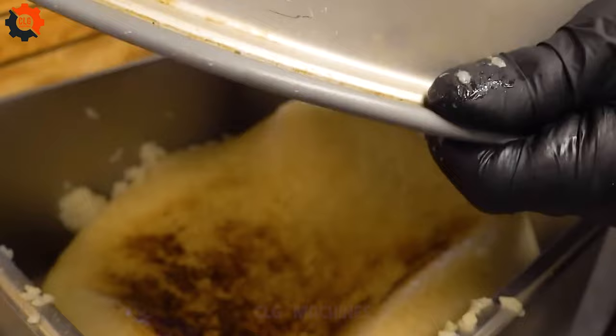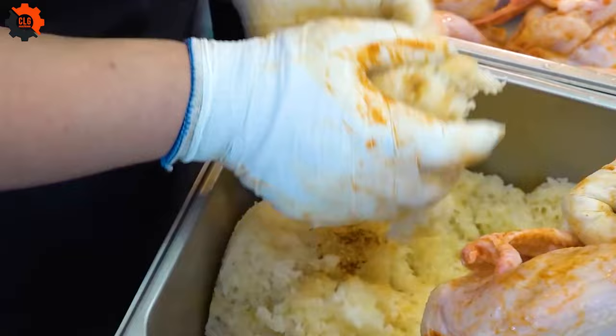Pressed barbecue chicken with sticky rice and chicken skewers. A taste of American street food. The hottest street food taking America by storm.